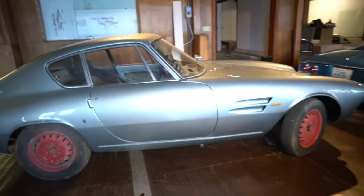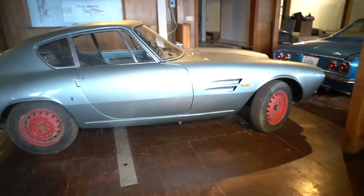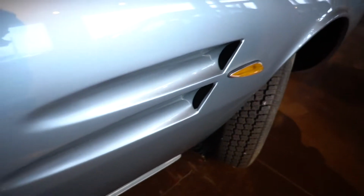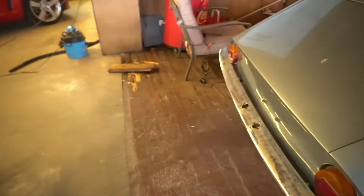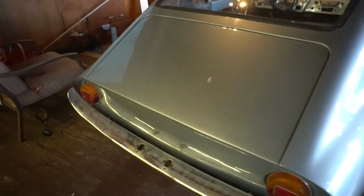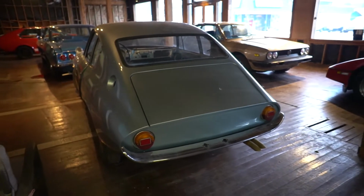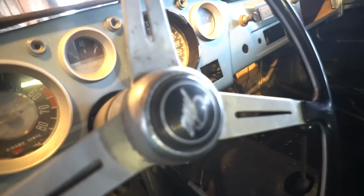If I back up a bit, you can see the entire side profile of the car. It's beautifully designed. Some of these cutouts carved into the body are just gorgeous. The rear end really reminds me of those Ferrari 250 GT Lusso cars that I saw in Monterey. It's a very similar design, very Ferrari-esque. But even in the center of the steering wheel, it says Ghia.